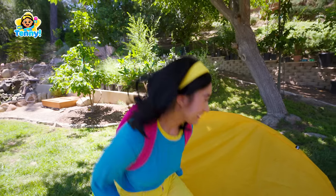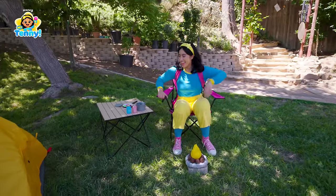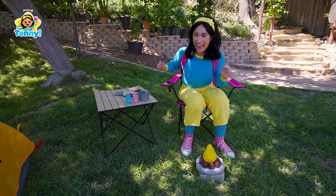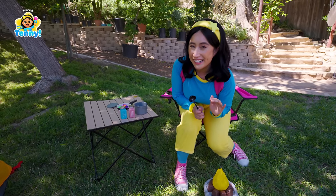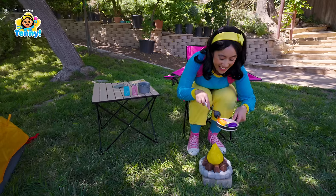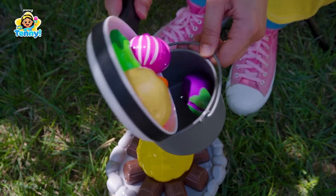Hungry. Campers, let's do some cooking. Oh, don't worry, the fire is fake. We need an adult for a real fire. Healthy veggies. All right. Let's turn our vegetables into soup.